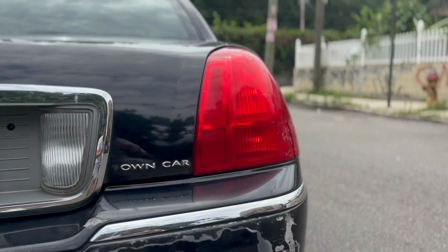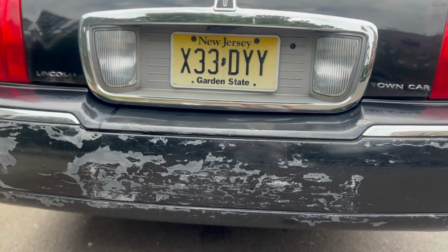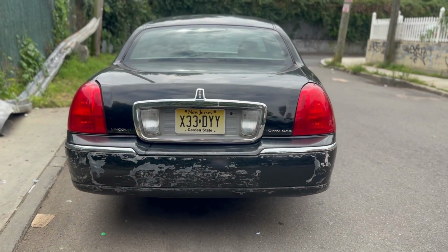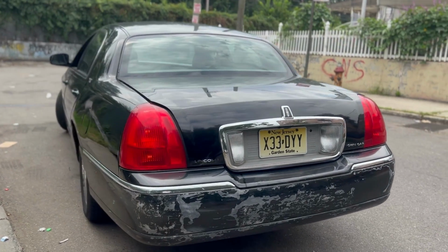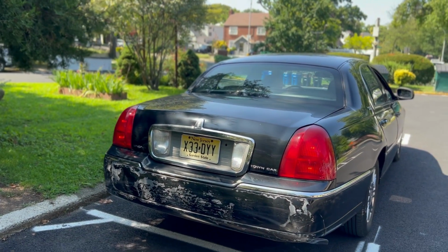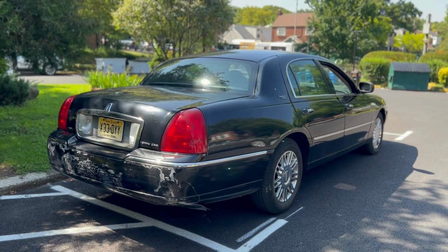I'm gonna rev it for you guys in a little bit. Bumper could use a repaint, but that's why we're here. We're near Shea Stadium. We're gonna get the exhaust leak patched up, and it's gonna be a pretty nice car. I really like these. I really want to get a black on black one, but for now this black on tan will have to do.